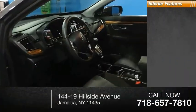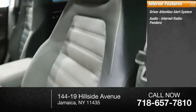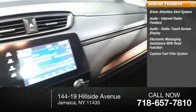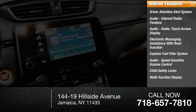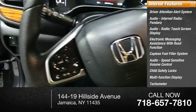Inside you'll find driver attention alert system, audio, internet radio, Pandora, audio radio, touchscreen display, electronic messaging assistance with read function, capless fuel filler system, audio, speed-sensitive volume control, child safety locks, multifunction display, tachometer, airbags, passenger occupant sensing deactivation.